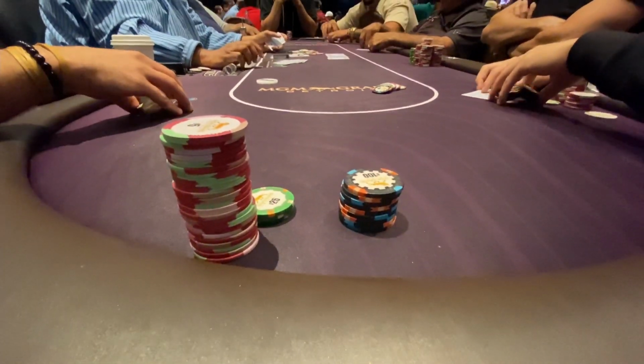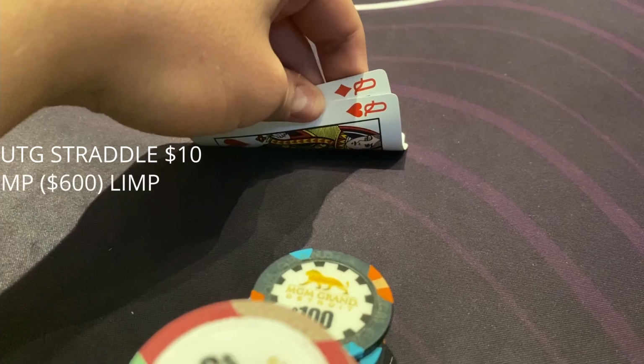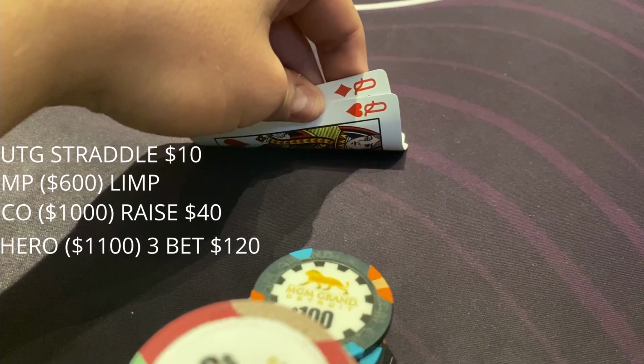We pick up a couple of smaller pots before we look down at our first official hand of the vlog, red pocket queens in the small blind. There's a $10 straddle, the middle position player limps, the cutoff puts in a raise to $40, and it folds to us. We're definitely going to be putting in a 3-bet here, so we put in the raise to $120. The limper cold calls, and the original raiser also calls.